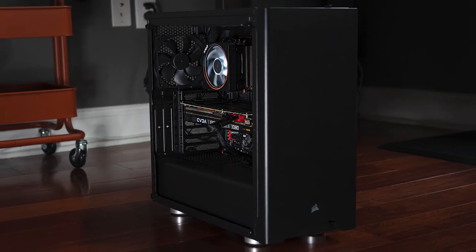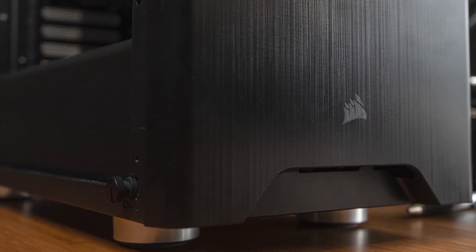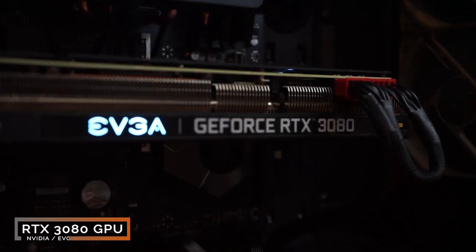You can't claim to have a gaming setup without talking about the PC that powers it. I built this PC about 2 months ago now after getting really lucky grabbing an EVGA NVIDIA RTX 3080 graphics card at retail price. I'm not gonna go too in-depth about my PC build in this video, but here's a list of specs for those interested.